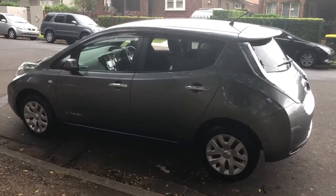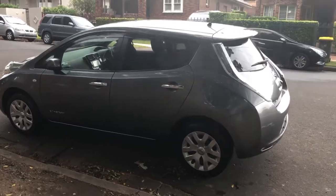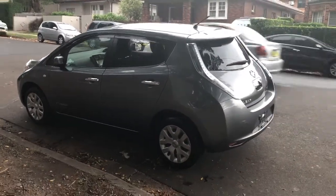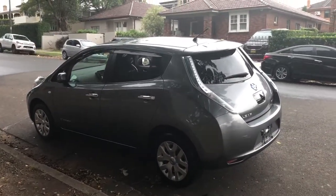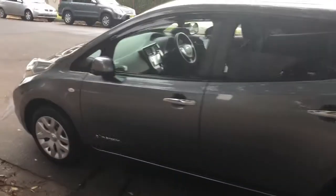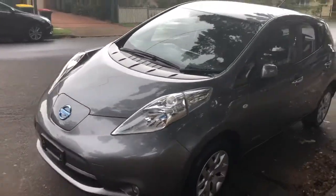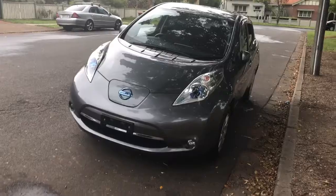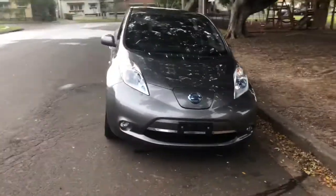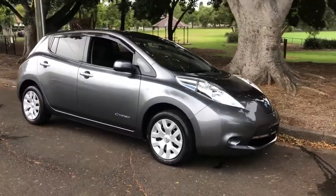And you just get home at night and you'll never do 100 Ks, but it'll do well over 100 Ks. It'll do 120 or 150 depending on your driving style. And if you need to, you just plug it in at night and the next day away you go again. So for most people that own these Leafs, the range is never an issue because they don't go long distance driving. If you're one of those people, this car is brilliant.